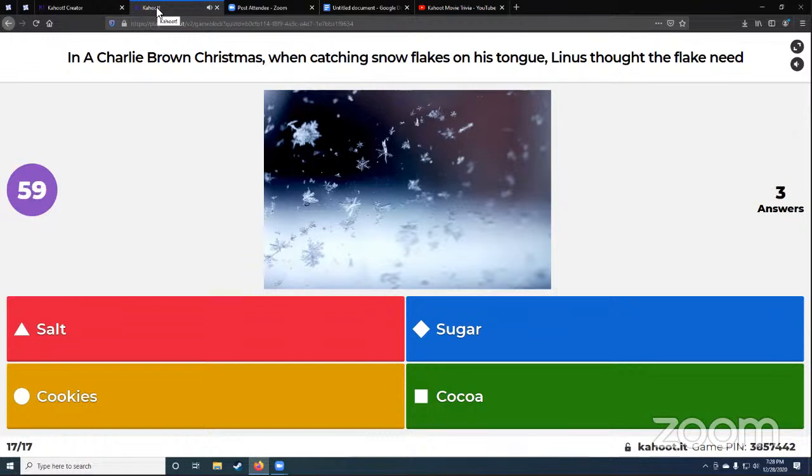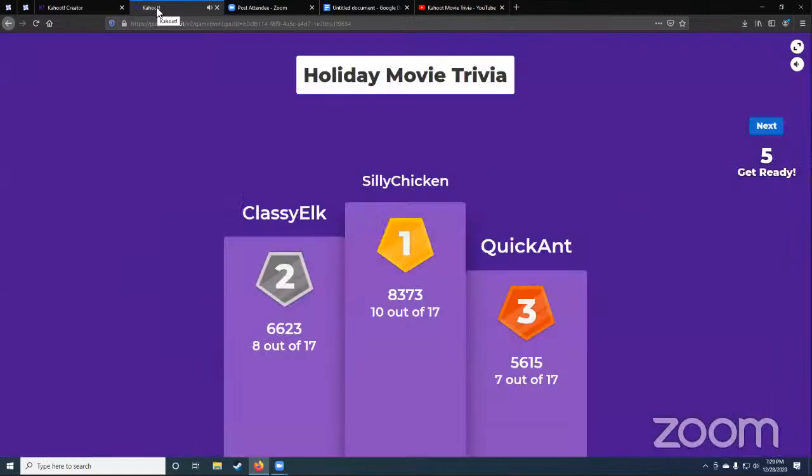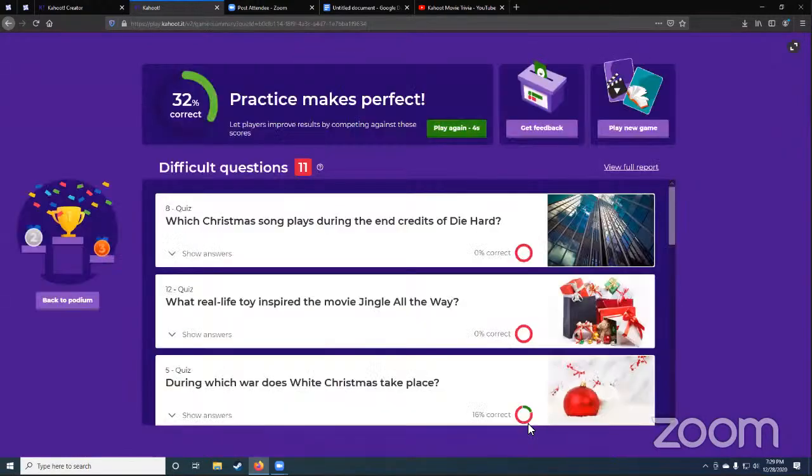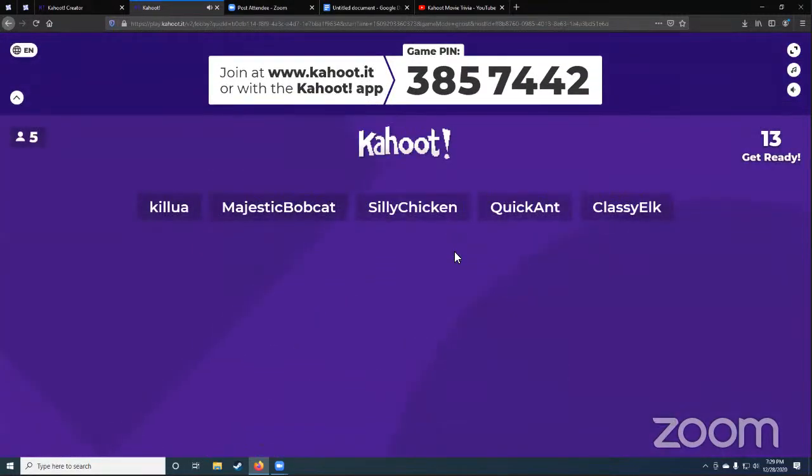So, Charlie Brown's Christmas movie, when catching snowflakes on his tongue, Linus thought the flakes needed red salt, blue sugar, yellow cookies, or green cocoa. And the correct answer is blue sugar. And it looks like two people got that question correct. And it looks like Silly Chicken was number one, with Classy Elk and Quick Ant rounding up the second and third place spots. Our most difficult questions, it already moved forward.